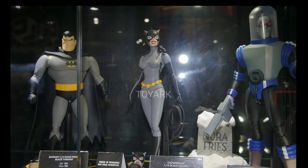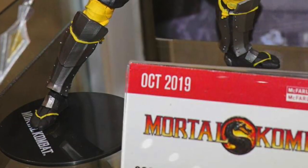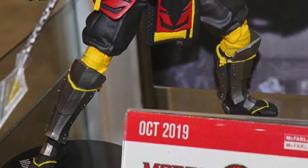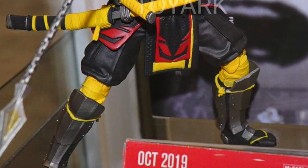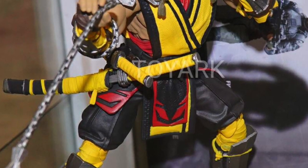Speaking of DC, let's move on to McFarlane, but before we get to his DC stuff, we have to look at his Mortal Kombat stuff. I think this looks terrible. Terrible. Like, oh god. Like, especially next to the Storm Collectibles stuff, this just looks like a joke.